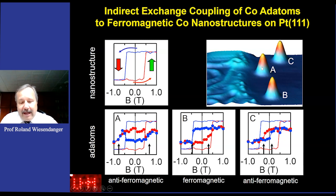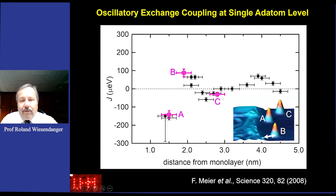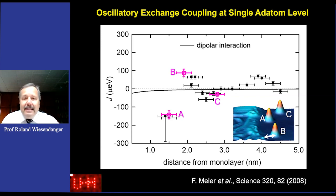And so by doing such measurements for many different atoms, not only for these three atoms A, B, C, but for many other atoms, you can extract the magnitude of the magnetic coupling and also the sign, which is indicative of an antiferromagnetic or ferromagnetic coupling, as a function of distance of the atoms from the cobalt nanostructure. That is, in fact, the difference between these atoms. They have a different distance from the cobalt nanostripe. And you see here very exciting results. Obviously, the strength here is such that you cannot explain these findings by assuming a classical standard magnetic dipolar interaction.